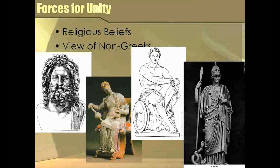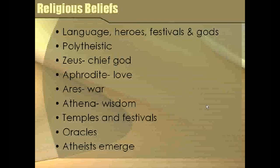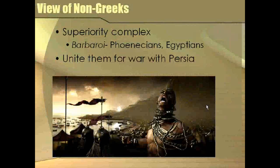The things they had tying them together were really their religious beliefs. We're not going to go into all the different gods, but their religious beliefs certainly tied them together. They had a common language, and they shared this polytheistic pantheon, and in turn they shared temples and festivals and important oracle sites, which really did bring them together. They also collectively looked down on non-Greeks. They referred to them as barbaroi. That's where we get the term barbarian.